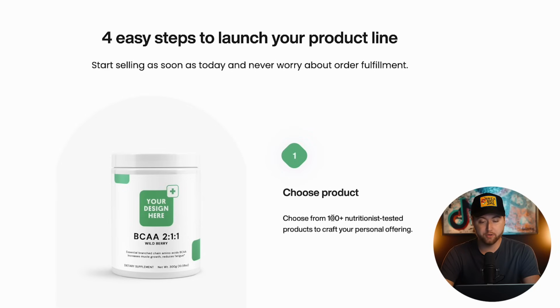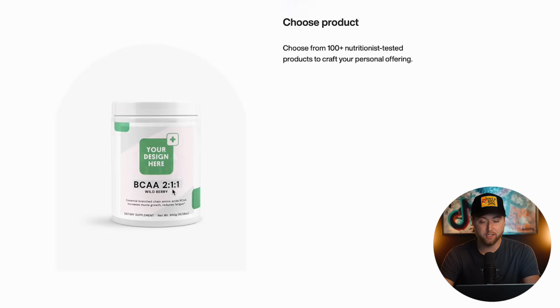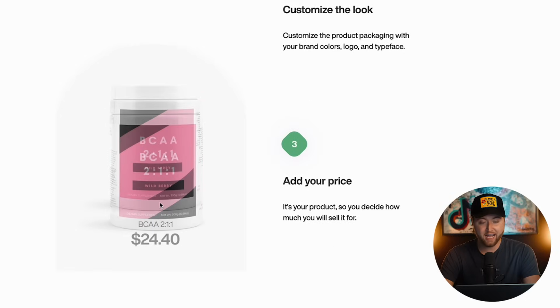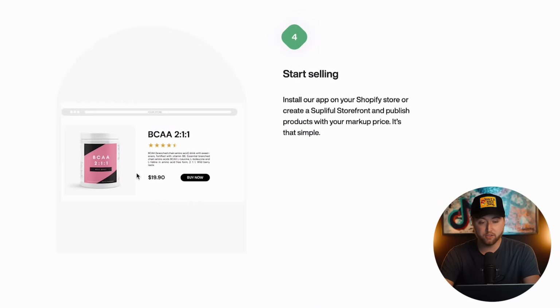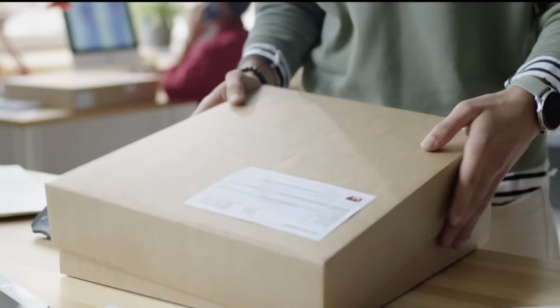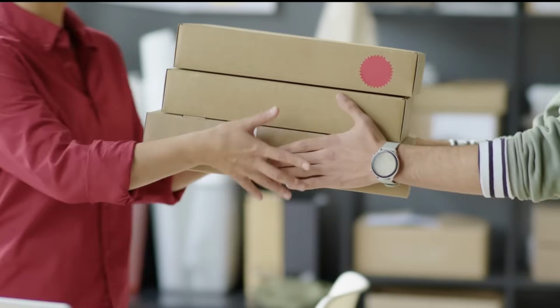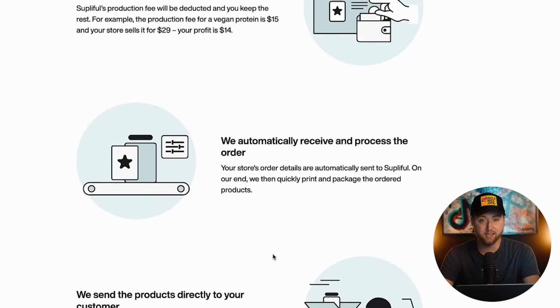They have over 100 nutritionist-tested products to craft your personal offer, which is really great because you can design your own label, and they're literally going to allow you to customize the look. And then you can add your own pricing and charge what you would like. And then you can simply start selling it. They're going to handle all of the fulfillment and allow you to keep the profit. They're going to automatically receive and process the orders for you. So all you really have to do is go out there and sell it online.